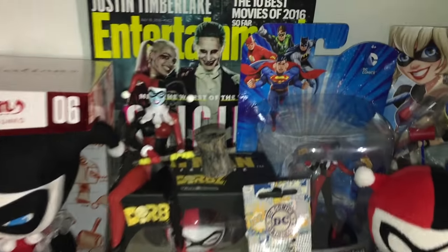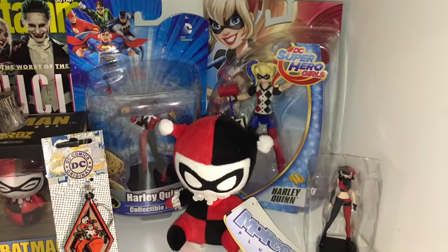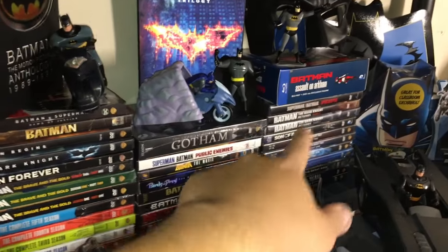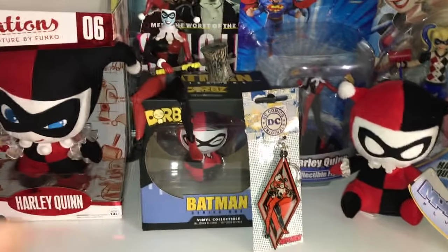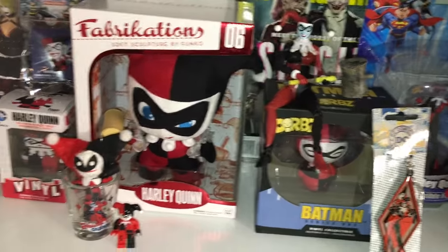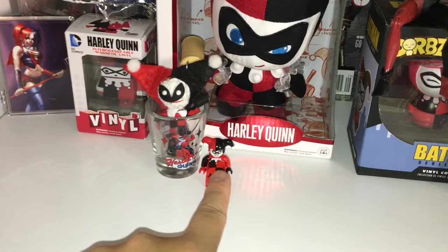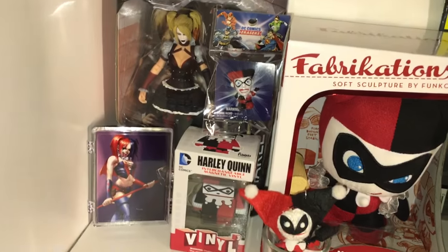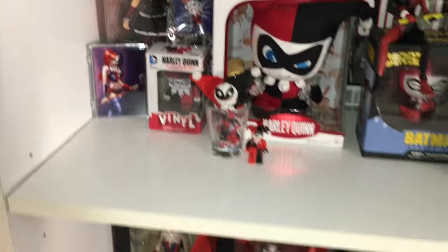So there it is, Entertainment Weekly, Harley Quinn and Joker, Jared Leto. More Harley Quinn related stuff. This little figure right here actually came with the Assault on Arkham DVD. Here are my Batman related DVDs right there. DC Superhero Girls, a little plushie, keychains, little figurines. Harley Quinn fabrications: a shot glass, Lego Harley Quinn, a little voodoo doll of Harley Quinn, magnets, erasers, trading cards.